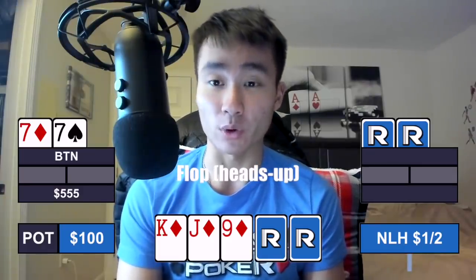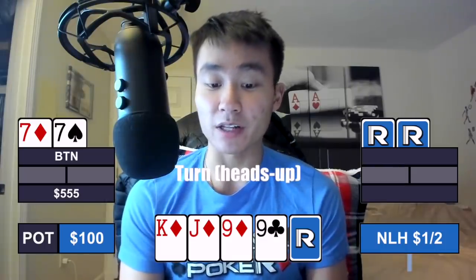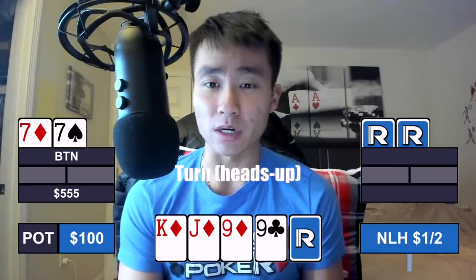Obviously, my 3-betting range consists of a lot of king X's, and this card hits me a ton, but at the same time, I have decent enough showdown value, and against a player that doesn't have a whole lot in front of him, bluffing seems to be disastrous, so we're just going to check it back and play my exact hand right now. Turn comes the 9 of clubs, and he throws out a bet of $20.